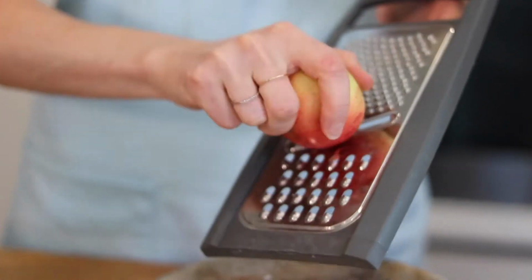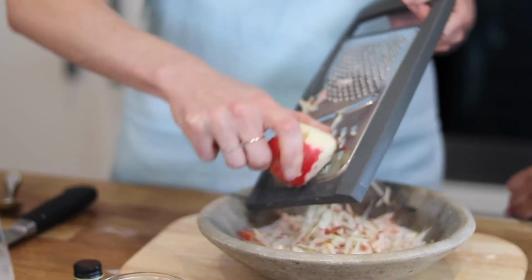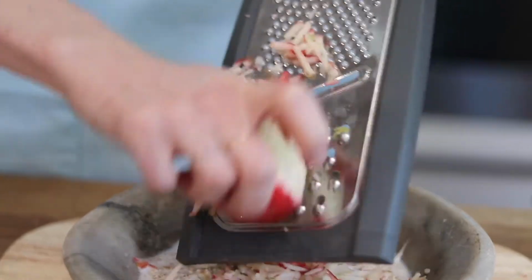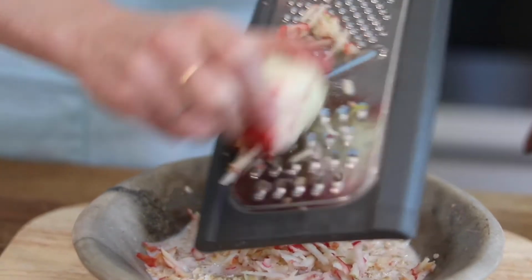Next we're going to grate the apple into this. This is actually from my garden. I'm quite excited, I love that. And I'm grating this with the skin on. There's lots of additional fibre in the skin and lots of nutrients actually are held quite close to the skin. So where possible, don't peel. Keep the skin on.